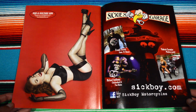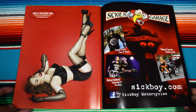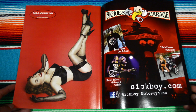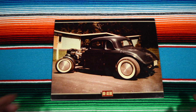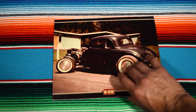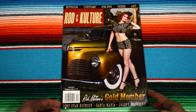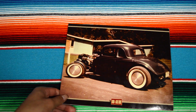And we're ending it with the last pinup. Super, super bomb. And Sicky's Garage from sickboy.com. I gotta check out that website, man. We can end it with one of the old school pictures right here. That's a pretty nice way to end the magazine. I gotta give it to Rotten Culture for that, for keeping it all Rotten Culture all throughout their magazine.